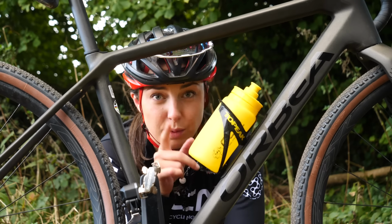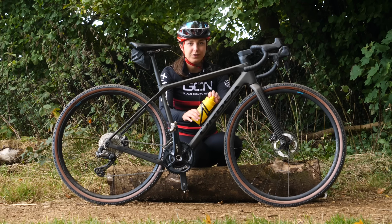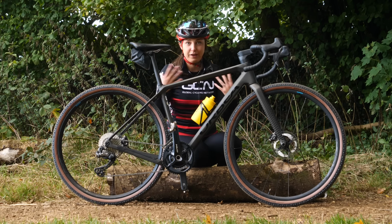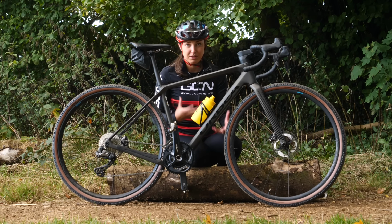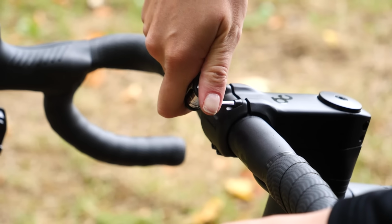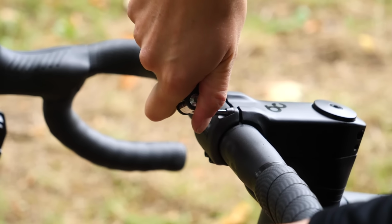So that's why you need to go around and check everything is tight to save you riding around with one of these. You also want to make sure that your bottle fits your bottle cage, because if your bottle cage is too big, your bottle is just going to fly out on any bumpy surface. You can be left without any water for the whole ride, and that's not very pleasant when you're working hard and you get quite parched. You also want to make sure that your seat post and your handlebars are done up tightly, because if they work loose on the ride, it's not going to be very nice.